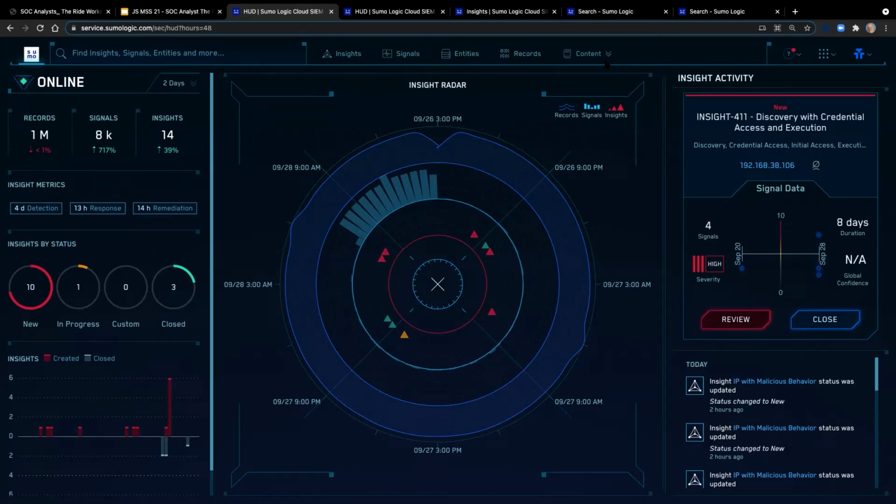We're not going to go into depth here, but if you take either the foundation or the administration class, or both of them, you're going to go in and look at creating rules, rule tuning, custom insights, etc.